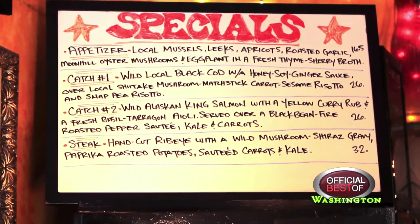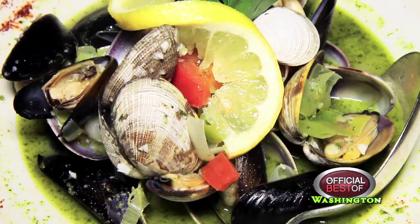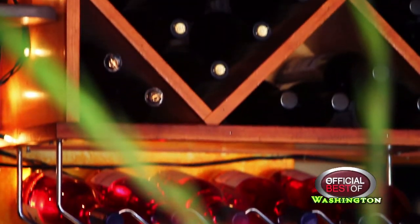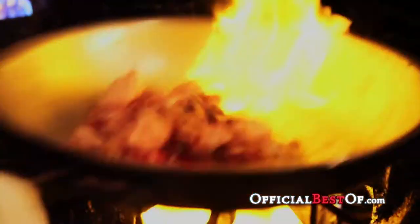The menu is extensive and unique, featuring an array of fresh Northwest seafood specialties with an international flair. Fountain Cafe boasts an impressive wine list featuring Northwest wines, Italian wines, and more, with a focus on full body power wines with rich flavors meant to pair with the rich and flavorful dishes.